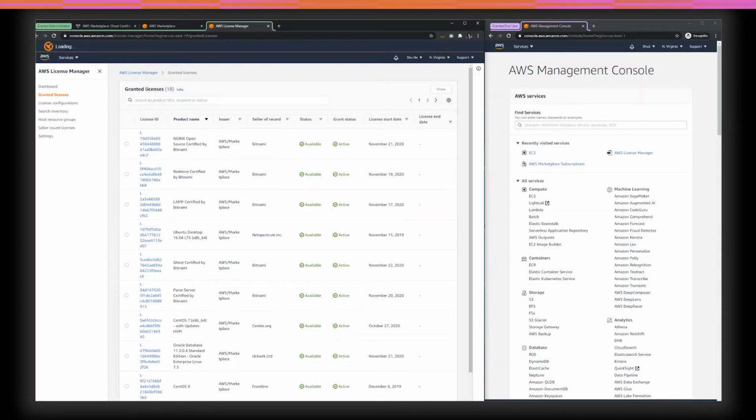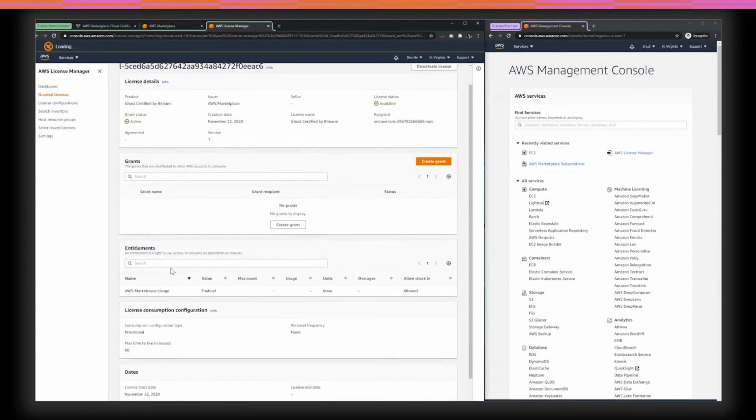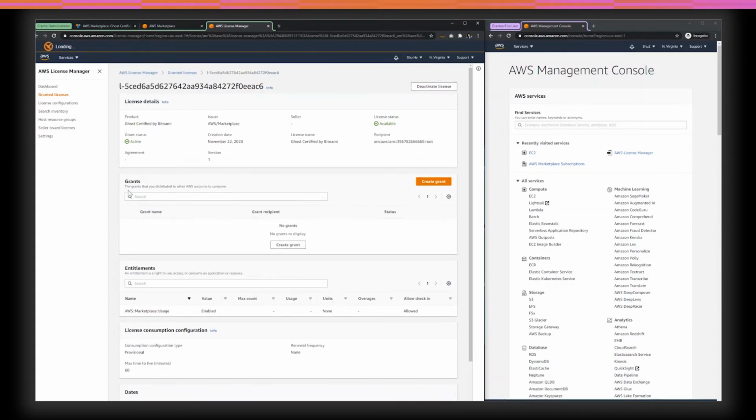Let's go ahead and find our Ghost product and click into the license to see its license details. In the license detail view, you're going to see a couple different containers. At the top, you've got your license details, then you have grants, then you have entitlements, license consumption configuration, and at the bottom you have the dates that the license is effective. As an administrator, we're going to go ahead and create a grant so that I can enable my end user access to this particular license.